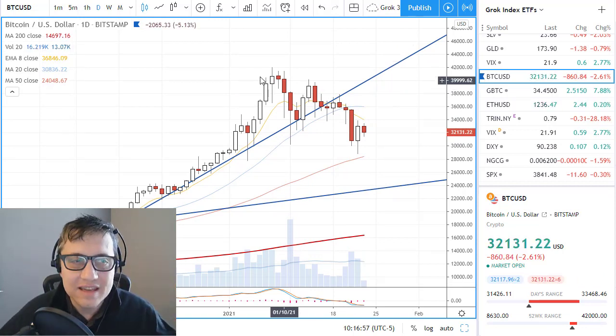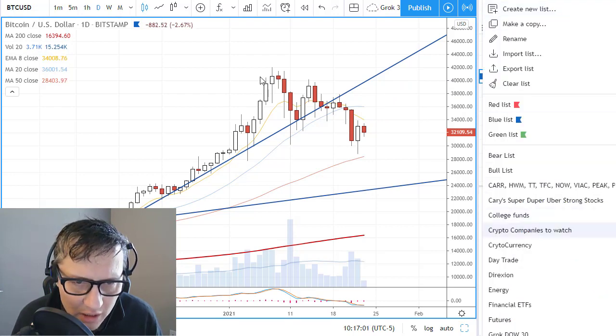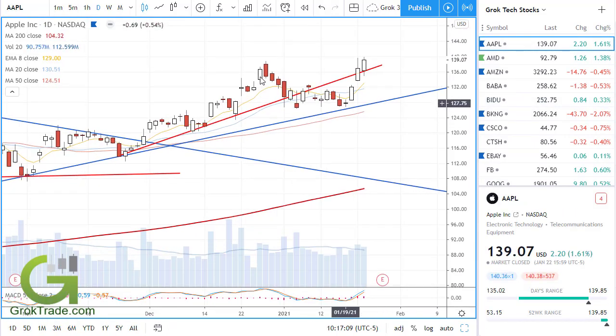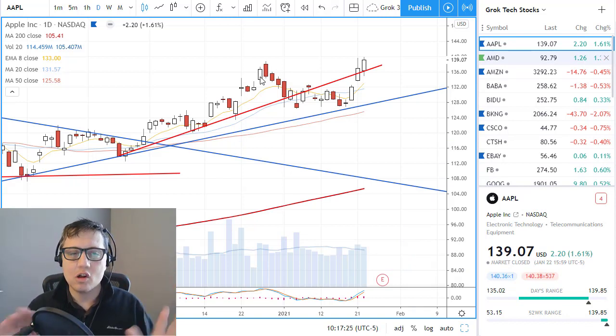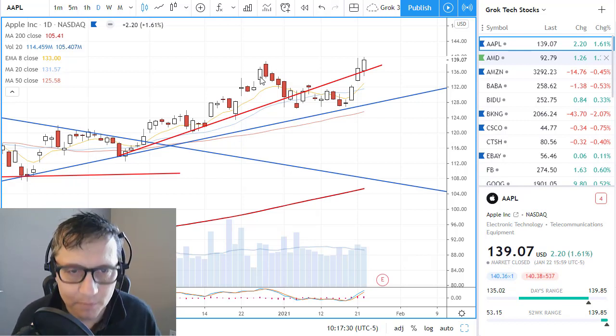And a quick look at tech stocks. I'm going to go over here to tech stocks. Just a quick look at Apple. Apple had an awesome end of the week. Just boom, boom, boom, boom, boom. But we're going into earnings, guys. Be careful. Earnings could be soft for a lot of these guys. Do not hold over earnings. I can't tell you what to do, as I'm not a licensed financial advisor. All I can tell you is it's a gamble to hold over earnings. That's all I can tell you.